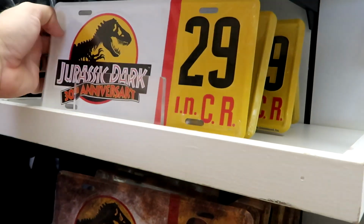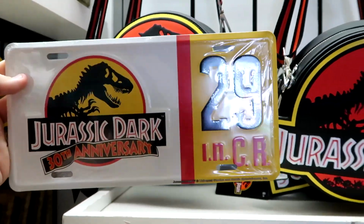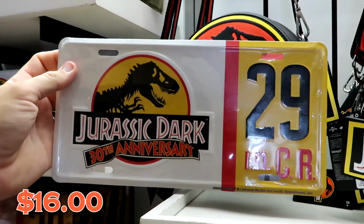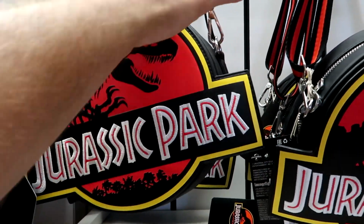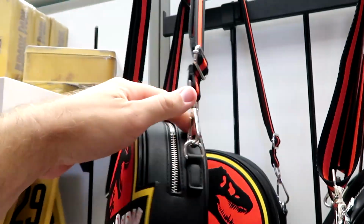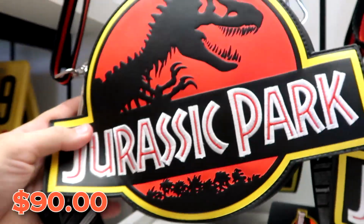Let's check out some of the different car items that they have. Like, how cool is that license plate? Jurassic Park 30th anniversary. That is really neat. $16 for that. Then over here is a really cool purse that they have. It does say Jurassic Park, which is embroidered on there. That is really nice. I like the strap. This is actually a Jurassic Park Loungefly bag. Let's see how much they are. Let's see here. That is $90.